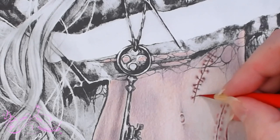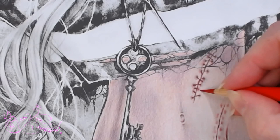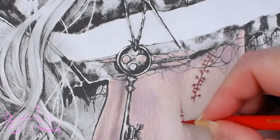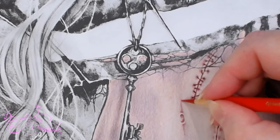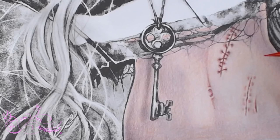This is permanent carmine. I'm just coming over those marks and indentations, whether it be red from the, looks like probably self-made stitches there. Adding a little bit of that to the belly button. Just there. That looks pretty good to me. Got a bit of blood.